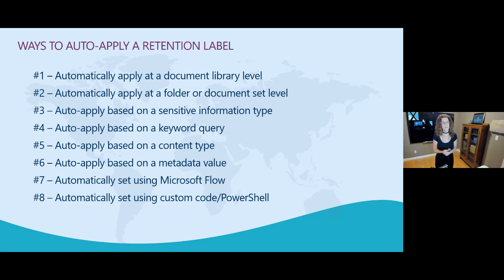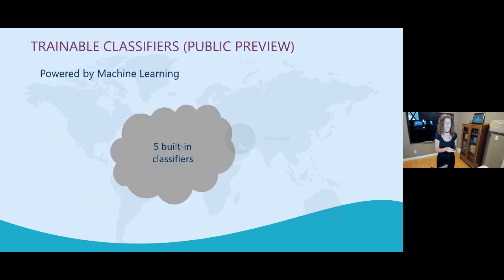Not going to go through these. In my other session I talked about them a little bit, and I have blogged extensively about that. So check that out at joanneklein.com. A new way is through the trainable classifier. This is in preview mode now, but really take a look at this if you have the right licensing to be able to apply retention at scale.